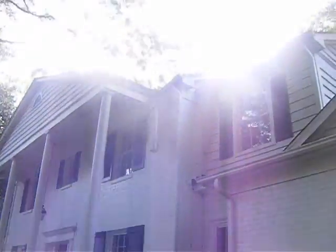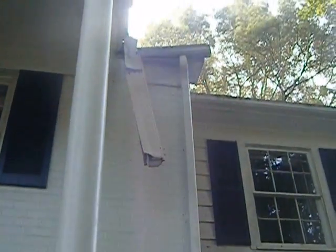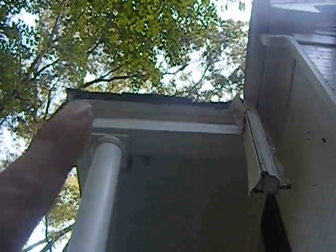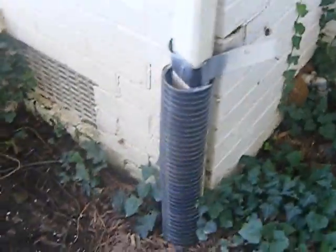This is just some more of the soffit areas that have rotted. Get the sun out of the way. There's actually the gutter hanging down, and then the soffit itself. It's hard to see from this angle, but the soffit up here is just completely gone, which is why the gutter is falling off. We've got some settlement cracks that run down to the corner of this patio.